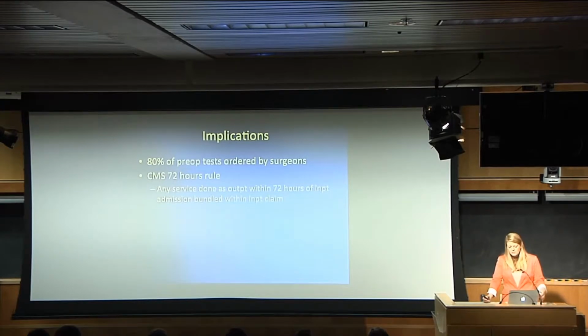So the implication of this for us is that most pre-op tests are ordered by the surgeon, and they're often done shortly before the procedure. The Centers for Medicare and Medicaid have a 72-hour rule. Any outpatient study or test done within 72 hours of an inpatient admission has to be bundled with the inpatient claim and can't be separated out for billing. So in the future, when you're ordering these tests and they're at the same time as your next procedure, they're going to be part of your inpatient payment.